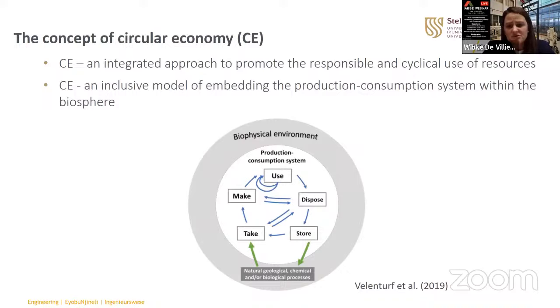And Wellenturf specifically defines a circular economy as an inclusive model that embeds the production-consumption system into the biosphere and not as a separate system. There are many models out there for a circular economy, but this is one of the ones best suited specifically to the application of cement and concrete. And as you'll see in the diagram there, the blue arrows indicate the materials within the industrial process, with the green arrows then linking that back to the biosphere. And the intention is that we create a genuinely closed loop in the use of our materials, and in this case, applied to the loops of cement and concrete.